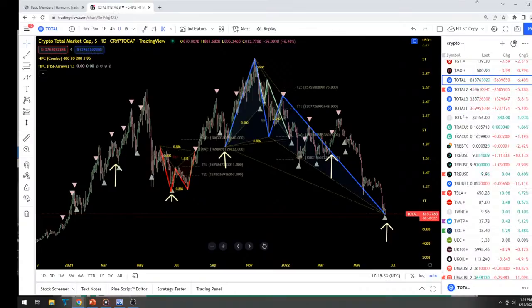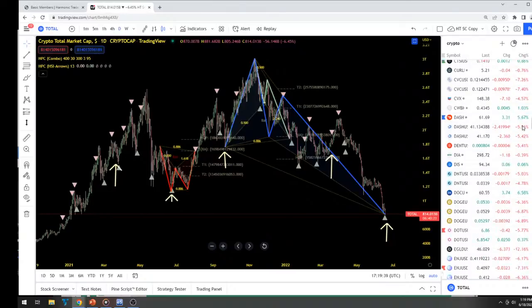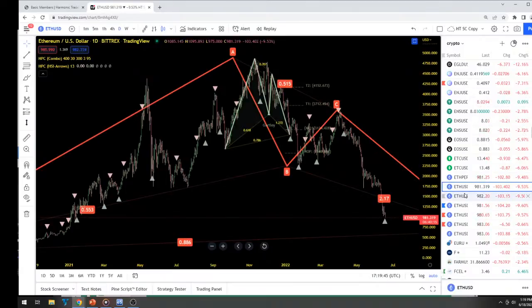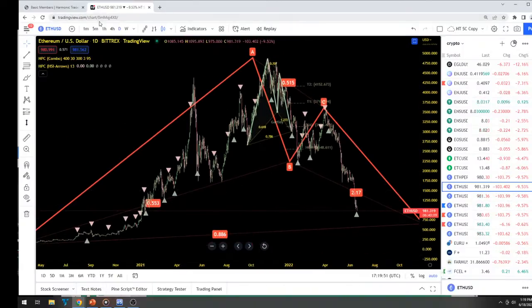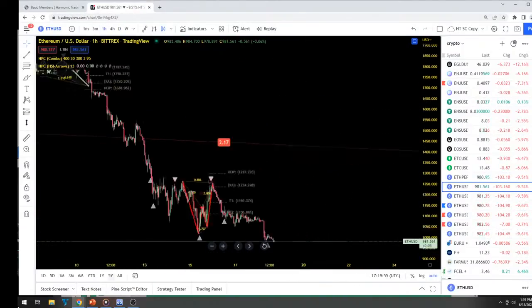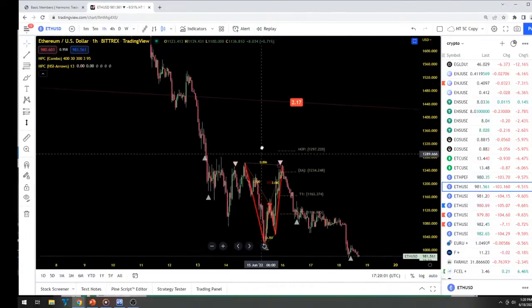Let's go to Ethereum. Unbelievable. Not what anyone wants to see. You don't want to see this. I hate the destruction of financial markets. I really do. It's difficult, but it's happening. The Ethereum situation, well under. Here's the last thing I posted. Check out the bearish bat that I posted at 12:35.